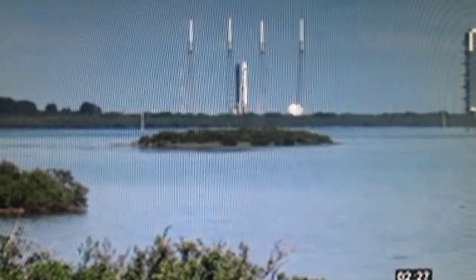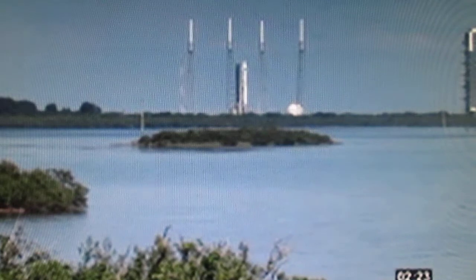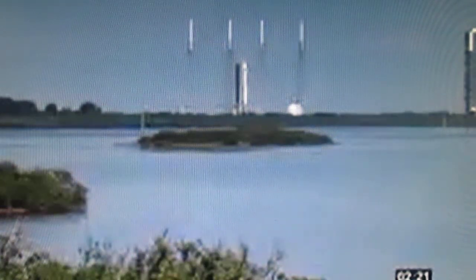Countdown is on track as we proceed toward T0. Once the rocket lifts off, it will take approximately 78 seconds to reach Mach 1, or the speed of sound.